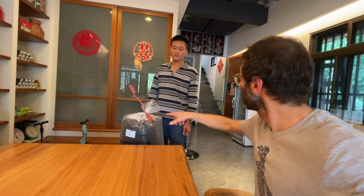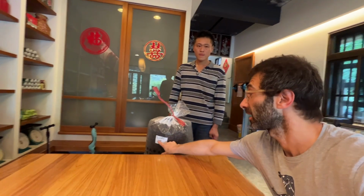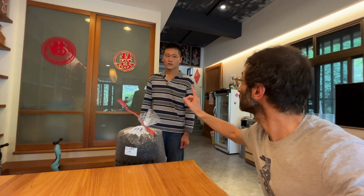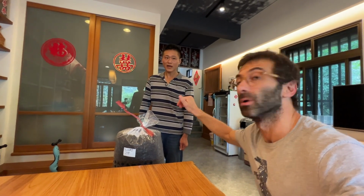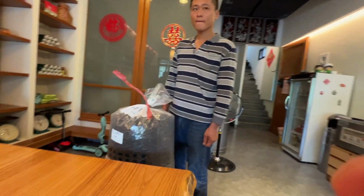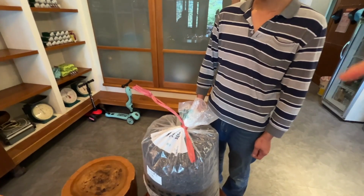Yes, what you see here is the Tieguanyin that they have harvested on the 22nd of April. It is 29 jin. 1 jin in Taiwan is 600 grams. This is 29 jin, but it's still Maocha. After they remove the stems, it will be reduced in quantity. Let's have a look.